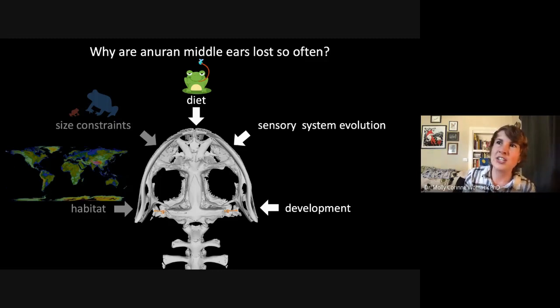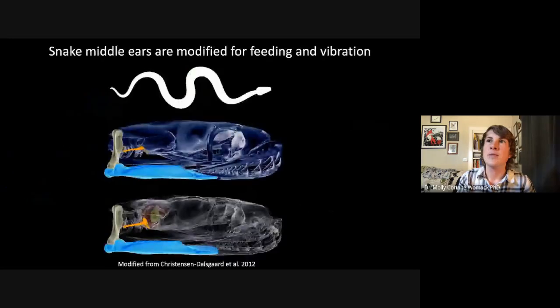When we see changes in the skull, another go-to hypothesis is always maybe there is some shift in diet that's selecting for changes in the skull. Frogs and toads, although we were chatting a little bit before we started here about variation in frog diet, in general, most species are just eating whatever they can fit in their mouth. And so we don't see anything like we see in snakes, where you have extreme modifications in the middle ear to expand your gape and be able to eat larger prey.